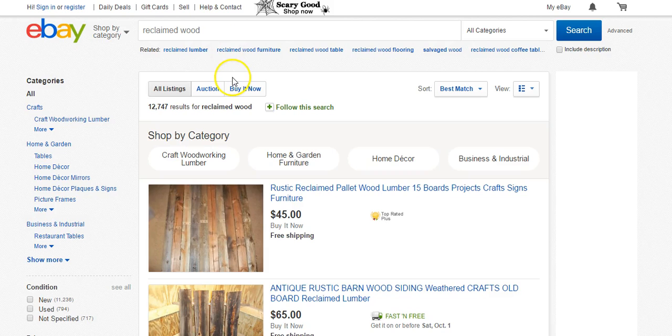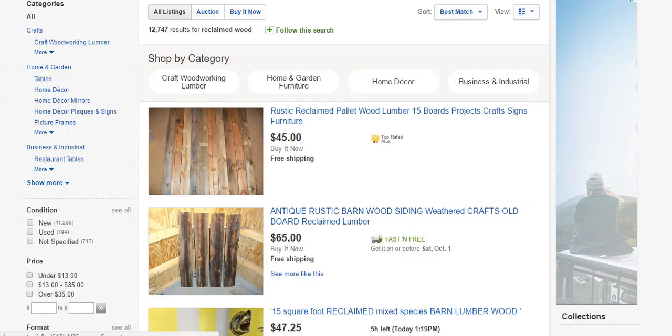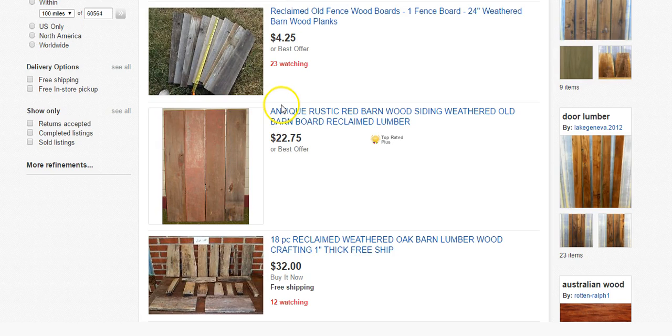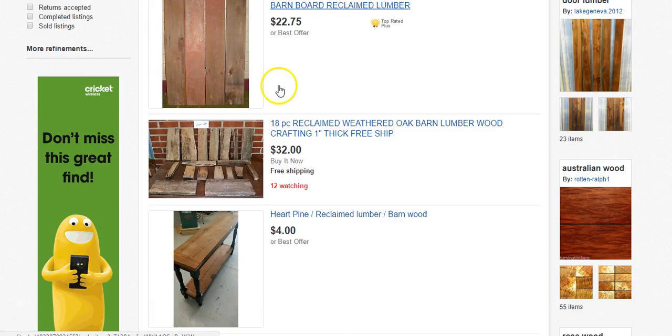If we go over to eBay, obviously, you're somewhat restricted by how much wood you can ship to somebody, because at some point the shipping becomes cost prohibitive compared to somebody just buying reclaimed wood locally. But here you can see somebody selling a reclaimed wood bed frame that they made. Other people are just selling 15 reclaimed wood boards, which is probably enough to do a little wall mural or something like that.